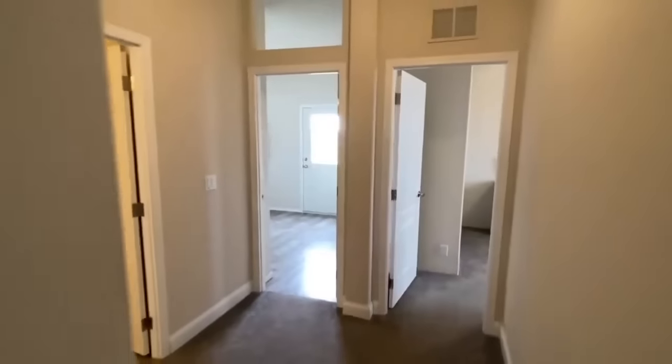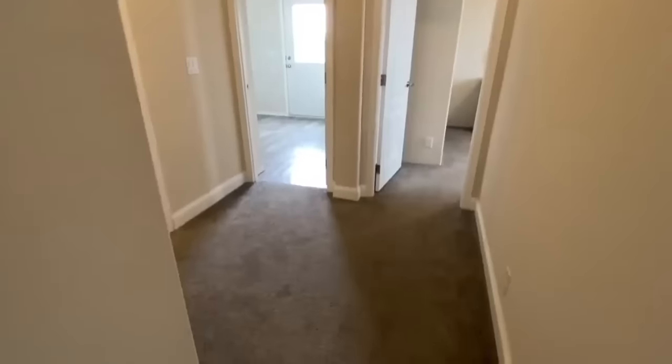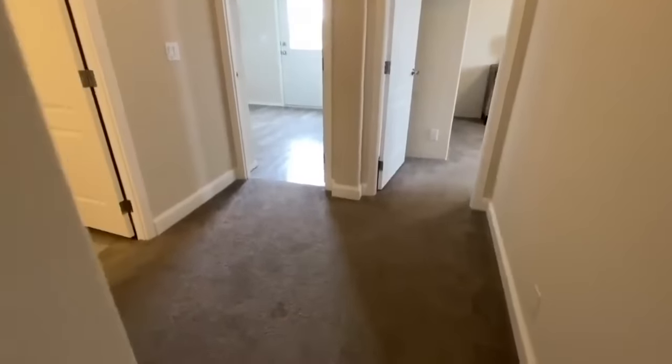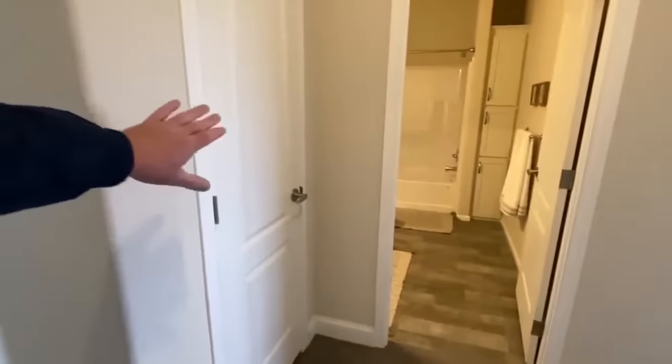Back up a little bit. Slow your roll, Tim. All right. So you gotta see this? Kind of funky, a little different. All right, so after that first bedroom, you come out, you hang a right, and you walk into this little hallway area. Sure, that's your linen closet. We're going to look at that in a second. Let's go ahead and check out the other bedroom.